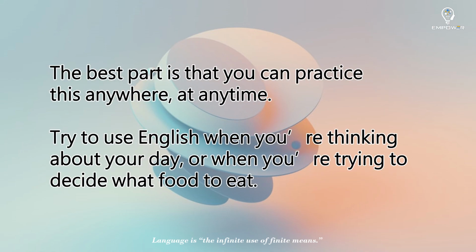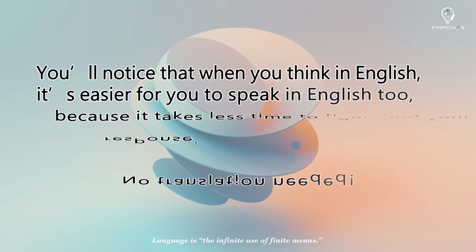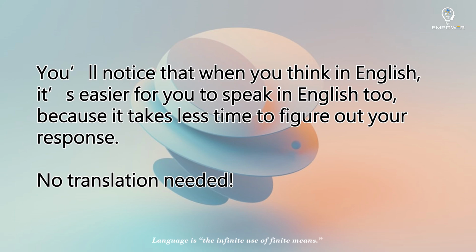The best part is that you can practice this anywhere, at any time. Try to use English when you're thinking about your day, or when you're trying to decide what food to eat. You'll notice that when you think in English, it's easier for you to speak in English too, because it takes less time to figure out your response. No translation needed.